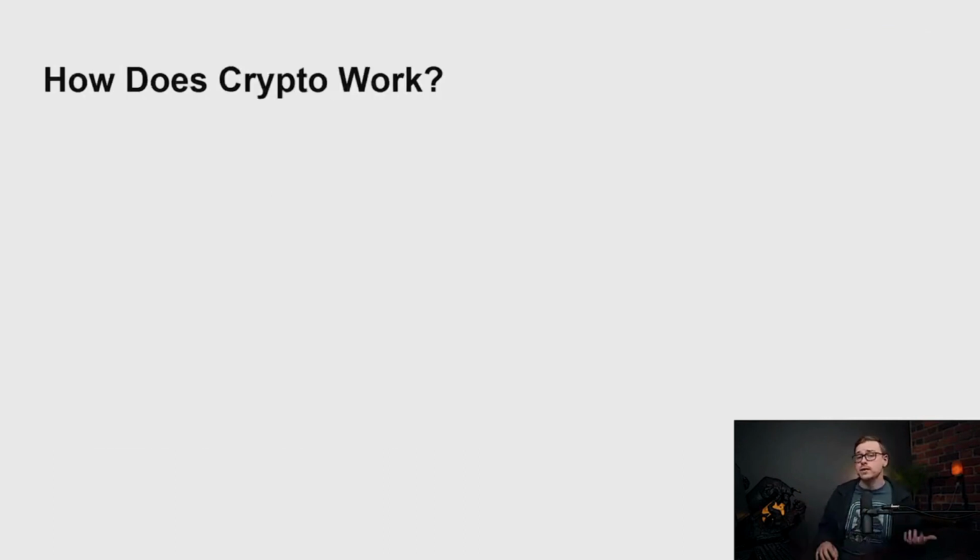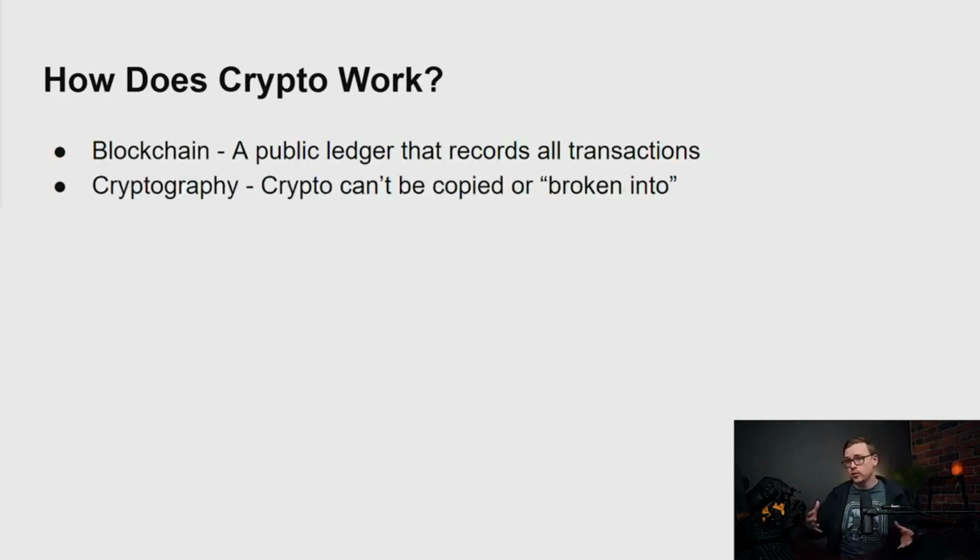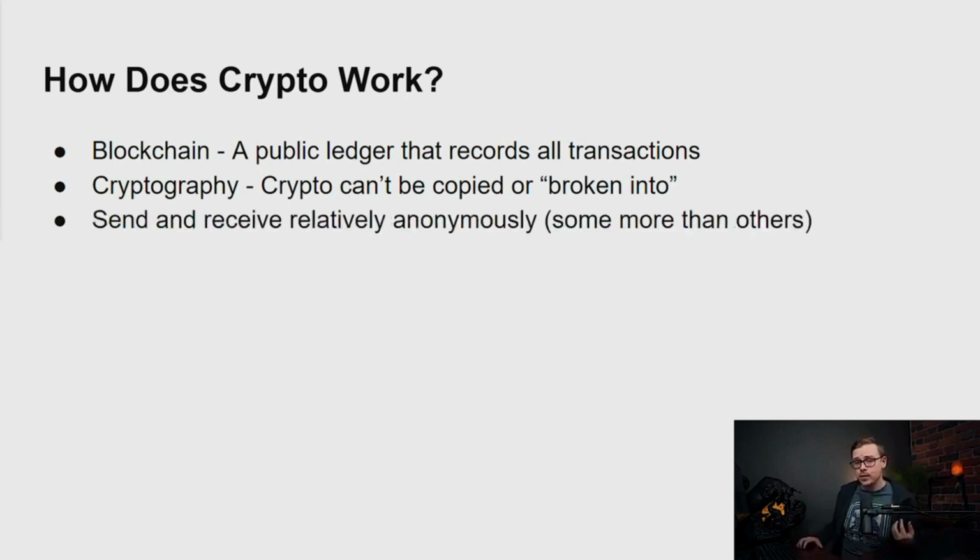So how does cryptocurrency work? Well, blockchain, we've already established that. It's a public ledger that records all transactions. And then the crypto part of cryptocurrency stands for cryptography. And this basically means crypto can't be copied or broken into. And a message can be sent from one person to another person without being intercepted. Only person A knows what the message is until it gets to person B, and then they know what that message is as well. And so you're able to send and receive data relatively anonymously. Now, some cryptocurrencies are more anonymous than others, and I'll get into that later.